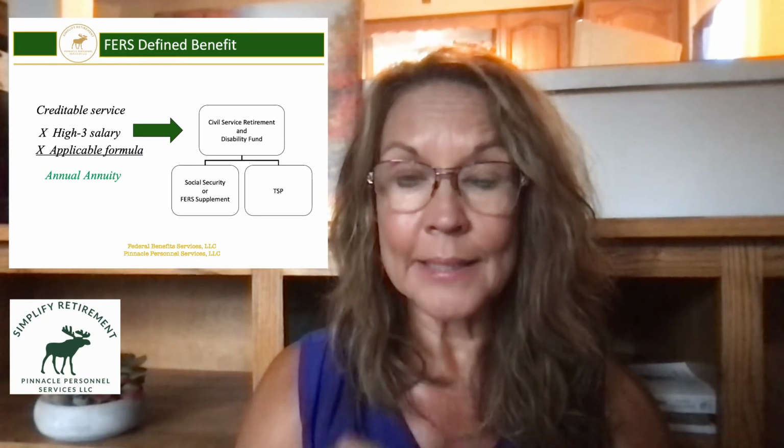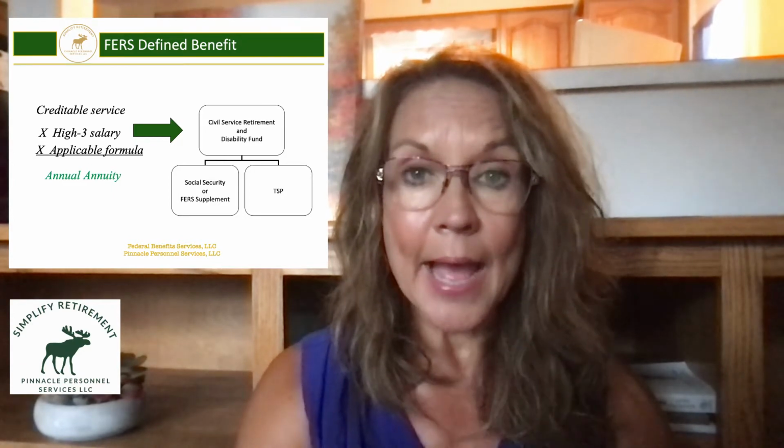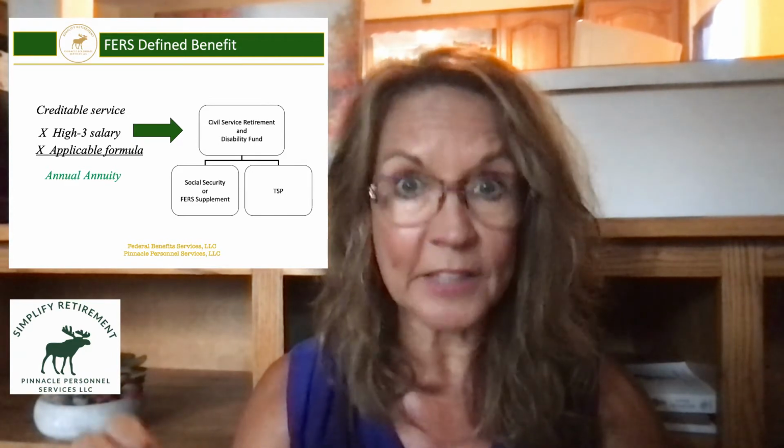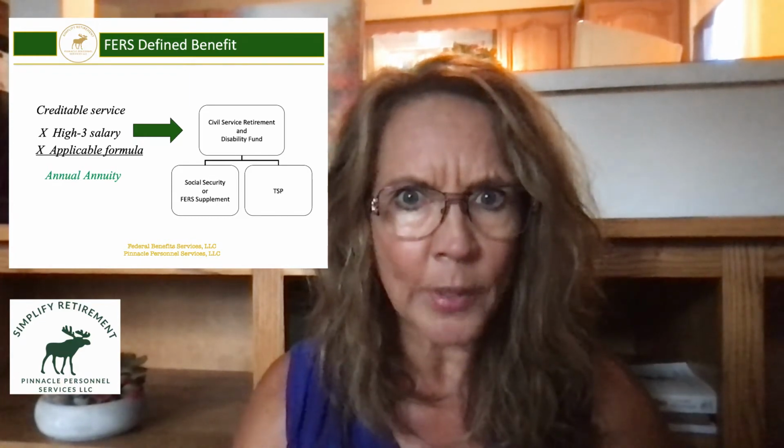That monthly annuity is going to be comprised of a little bit of the money that I put in the trust fund, and the rest of it is coming from the Office of Personnel Management. Now remember that that money that I put into the trust fund has already been taxed. It was taxed when I put it in there. So they can't tax it again when I get it out. That little bit, you can think of that as a refund.